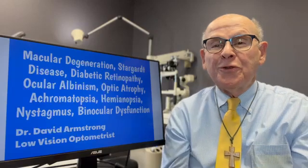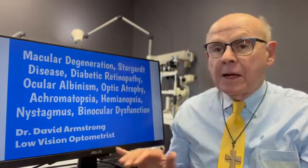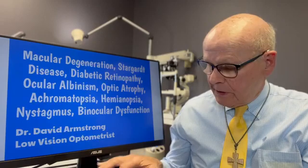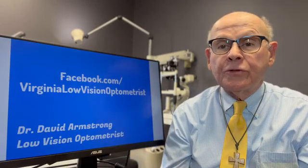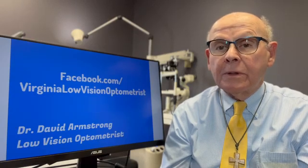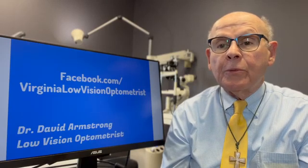So these are just a few of the ways that people who use computers a great deal can be helped to see the screen better and can function. I have patients who spend the whole day at work using a computer wearing glasses like some of these, and they wouldn't be able to do that without them.